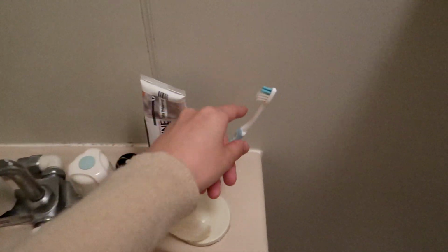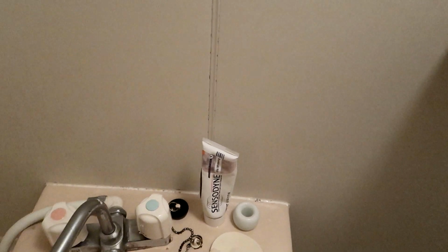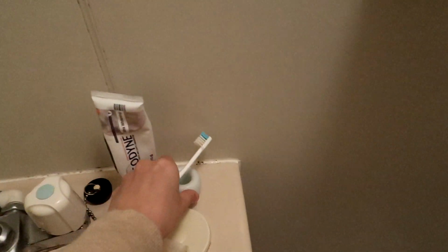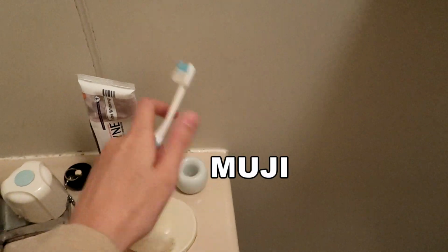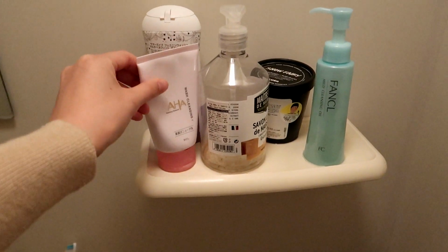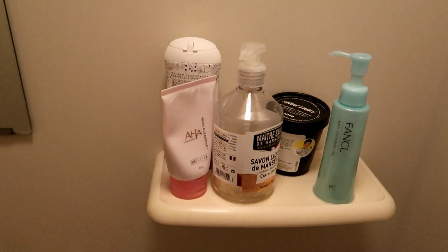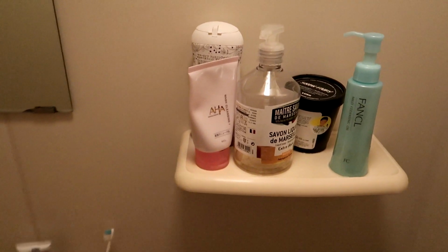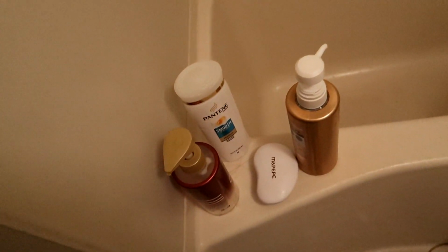So it's got the mirror and it doesn't have a place for toothbrushes. So I got this from Muji. It's a Japanese shop, and I put it like this. Also my cosmetics. Well, it's not enough for my hair products and face washing. So I put some here as well.